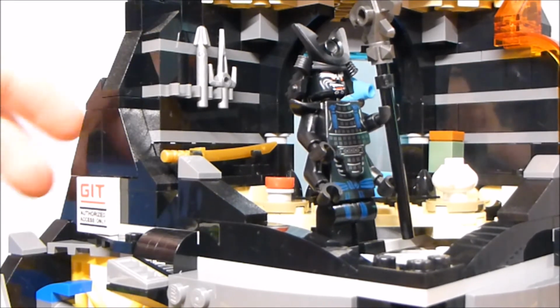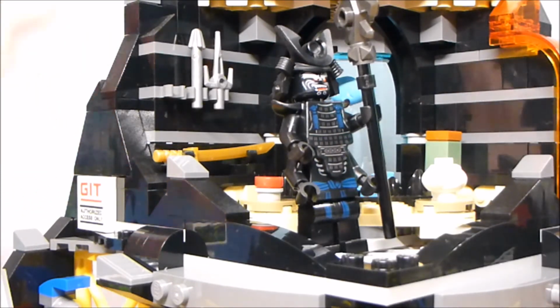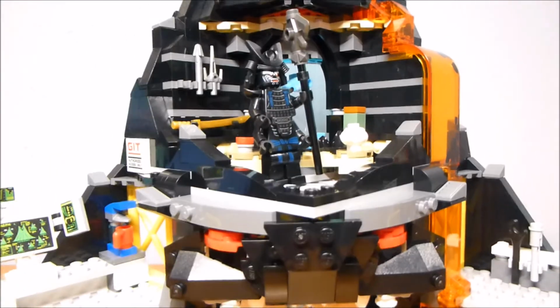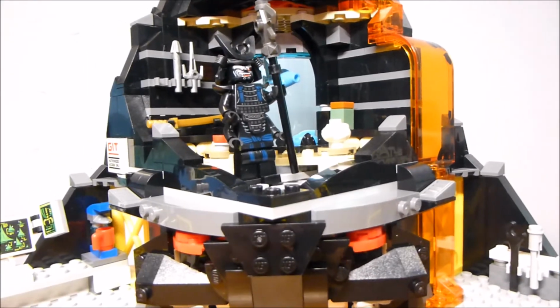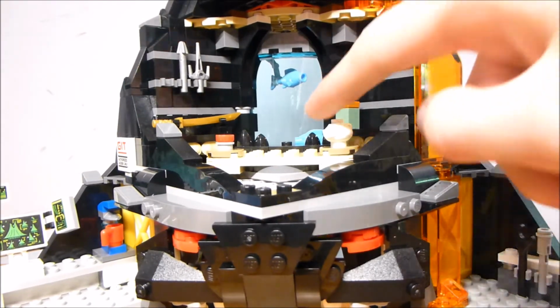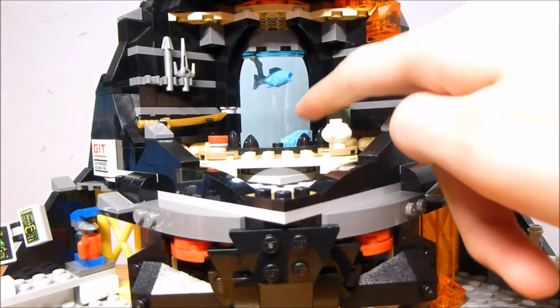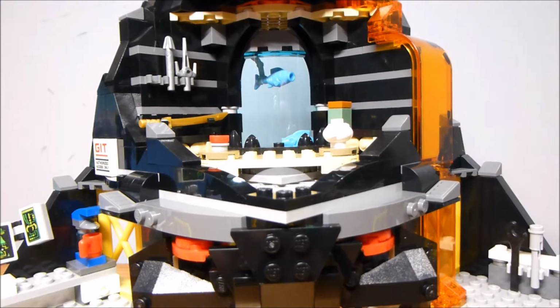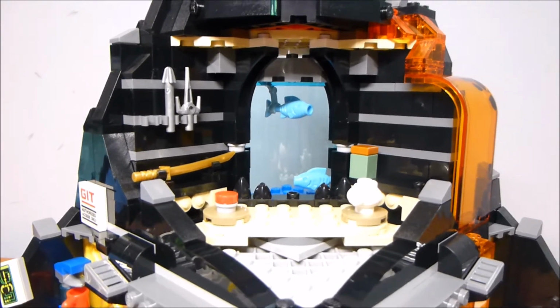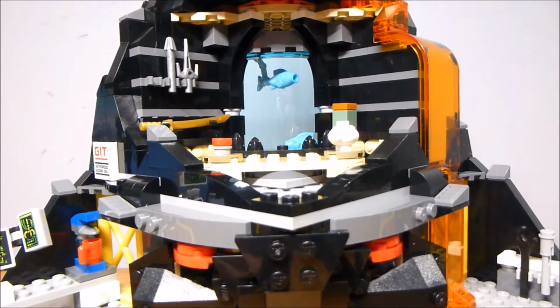I feel like I should know what that stands for. It's like IT. It's Garmadon's IT department, basically. I forget what IT stands for, though, which is kind of embarrassing. But Garmadon's office, pretty much, has this cool fish tank in the back, which is done with a trans blue panel with some clips in the back that just hold fish in place, suspend them.